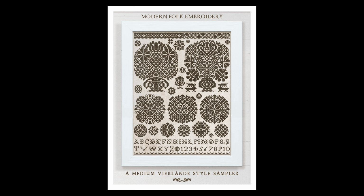The pattern here is 141 crosses wide and 187 crosses in height, and has 12,183 crosses, so considerably less than the very large reproduction sampler. I forgot to mention that the reproduction sampler has a couple of very small areas of backstitch. There's hardly any, but there are just two diamond motifs that have a few backstitches in them.